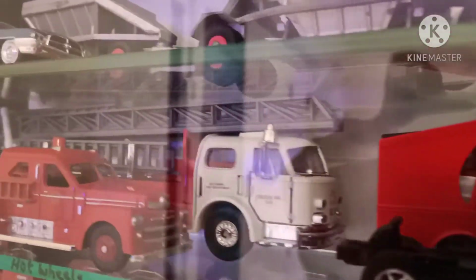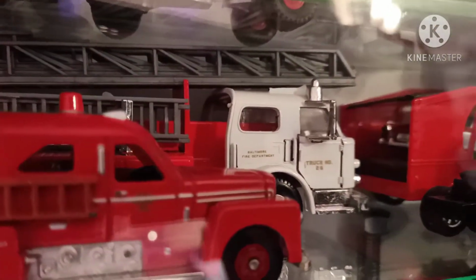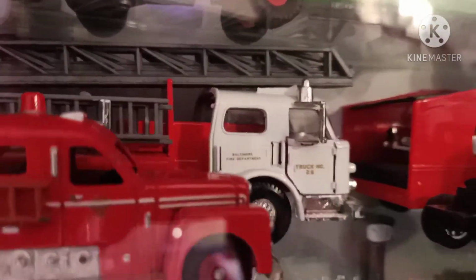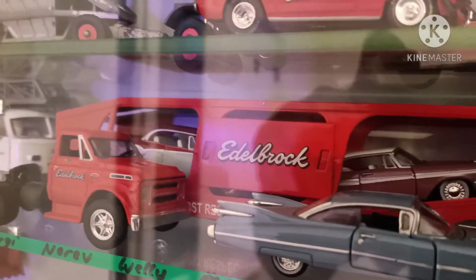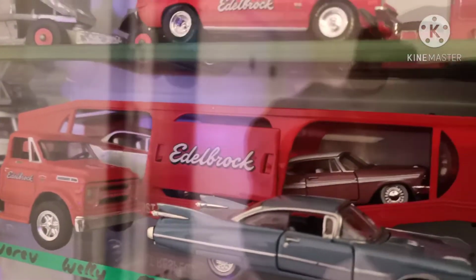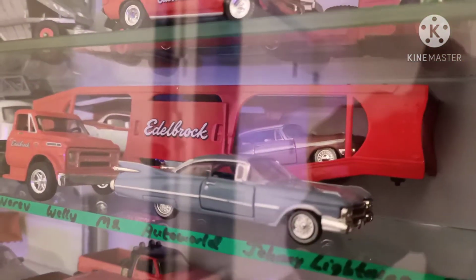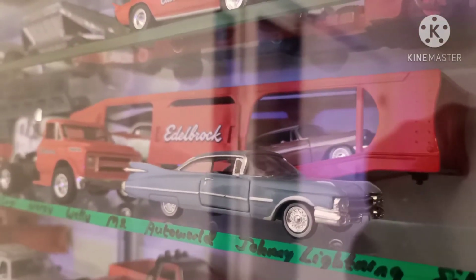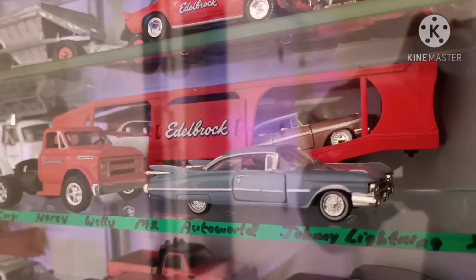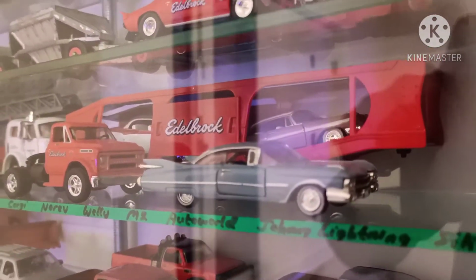That's one of the old ones where the crew would sit in an unsheltered, partly open area. Must have been really uncomfortable. And here's the Chevy car transporter full of 1950s, 60s cars. There is a Cadillac Eldorado. In fact, I don't think it's an Eldorado, it's just a 59 Cadillac.